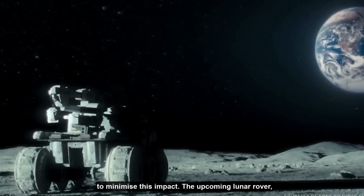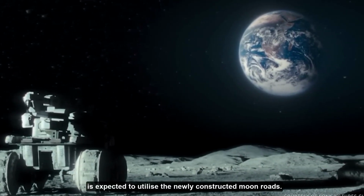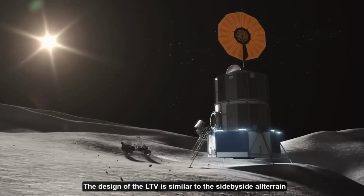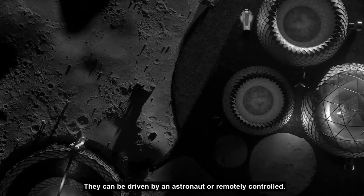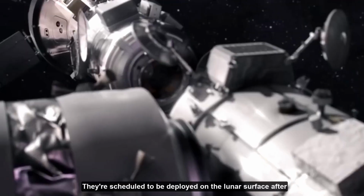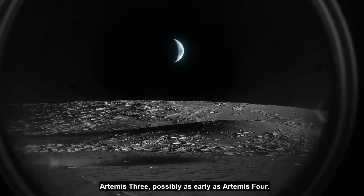The upcoming lunar rover, the Lunar Terrain Vehicle (LTV), is expected to utilize the newly constructed moon roads. The design of the LTV is similar to the side-by-side all-terrain vehicles (ATVs) used for hunting and farming. They can be driven by an astronaut or remotely controlled. They're scheduled to be deployed on the lunar surface after Artemis 3, possibly as early as Artemis 4.